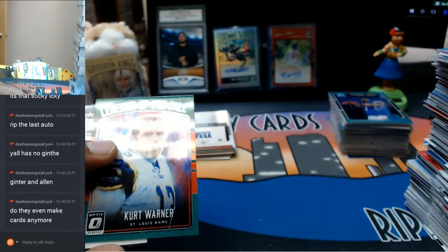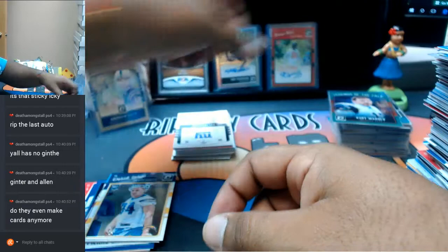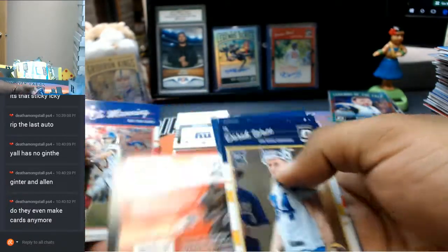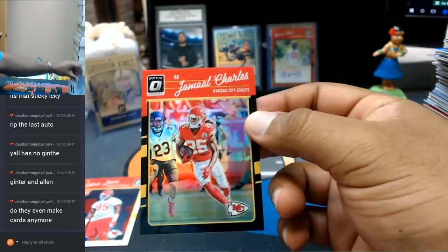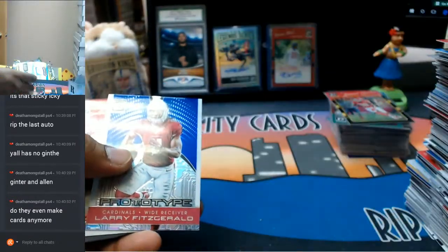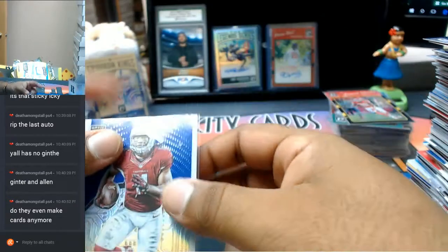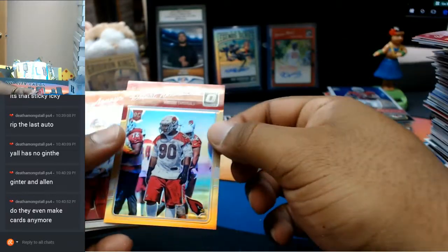That Kurt Warner's got a number on it, for the Rams, to 99. Get off me. Jamal Charles, I believe it is to 25. Yep, 5 out of 25 for the Chiefs, Jamal Charles. I do like the amount of color in Optic. Very, very nice. Has like an old school vibe to it. You know what I'm saying? Larry Fitzgerald for the Cardinals, prototype, numbered to 149. Robert Kelchie for the Cardinals.